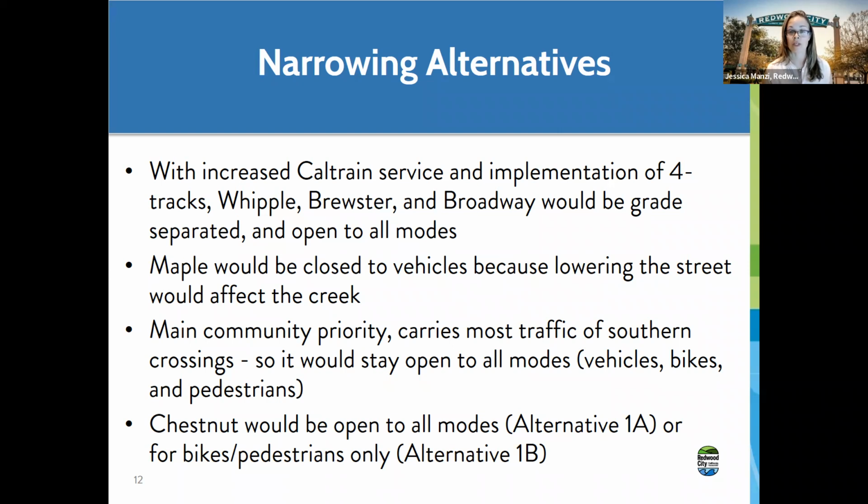From a technical perspective, we know that with a 4-track station, we would have to build grade separations at Brewster and Broadway. Since the tracks are already elevated coming from San Carlos and would need to be elevated at Brewster and Broadway, Whipple needs to be separated as well. For these reasons, we eliminated the alternatives that only grade separate Whipple.